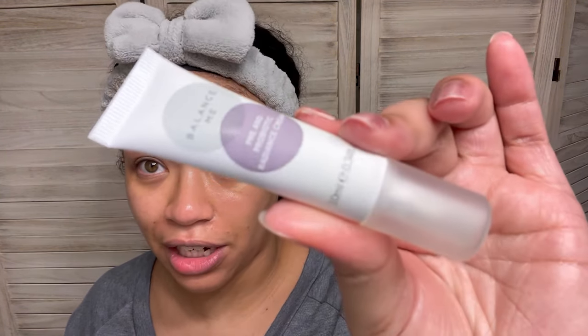Next, I'm actually gonna go in with my Balance Me Pre and Probiotic Radiance Cream. It's cute. It comes in a little squeezy thing like this, so you can go and be like an Instagram person. Get my radiance on.